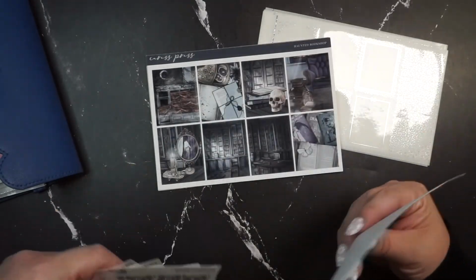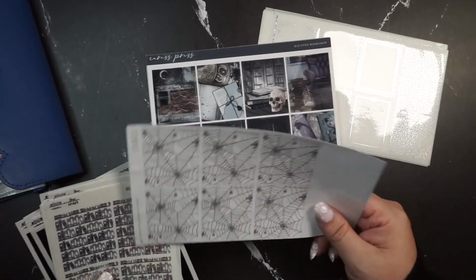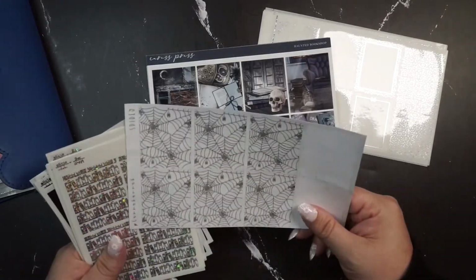I did sneak, well, I guess it wasn't a sneak. I just showed the tester on Instagram and y'all were freaking out. So I'm very hyped for this spread.